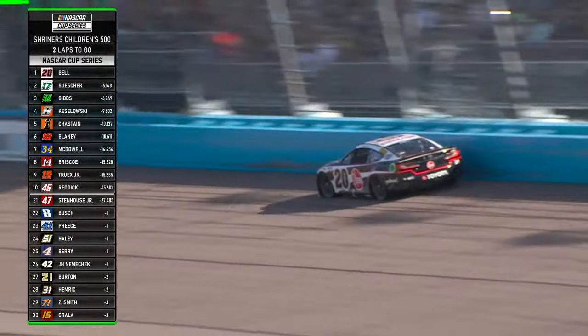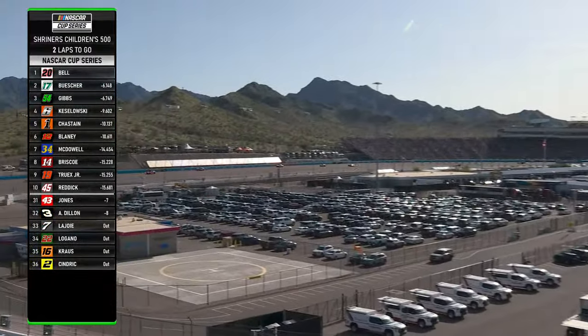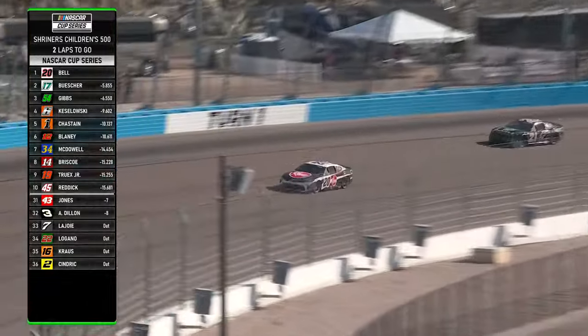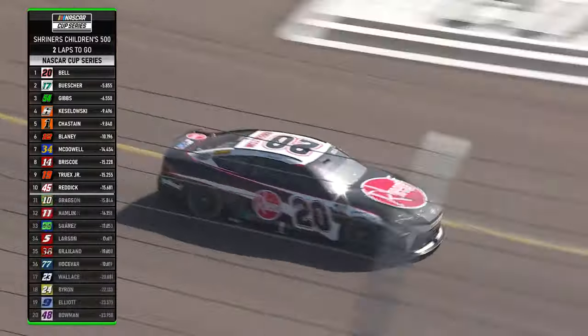Always has. Looking for his seventh career victory. He last won at Homestead-Miami in October. Right here, he wants to get around here and see that white flag. Come on, baby. That's what he's saying inside that car.